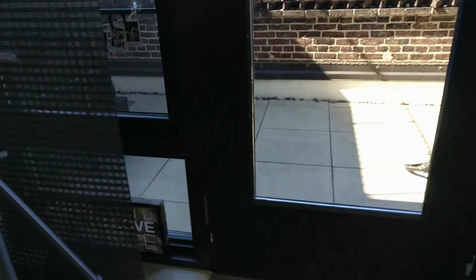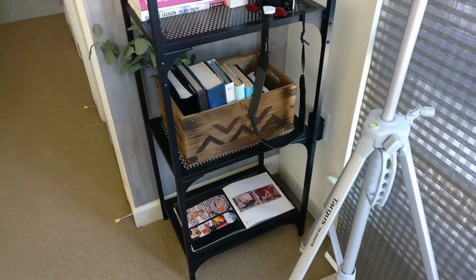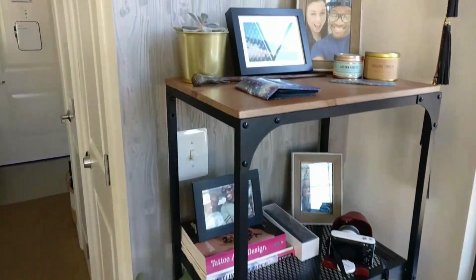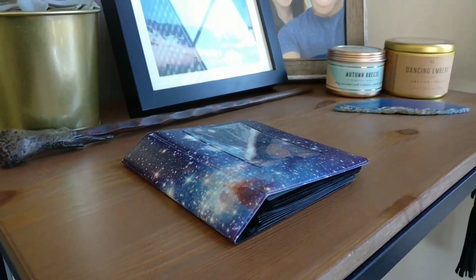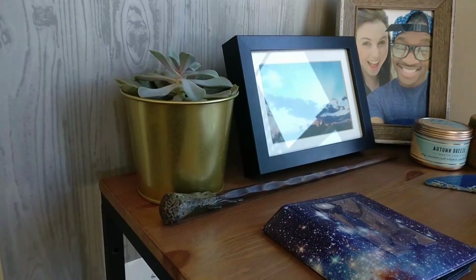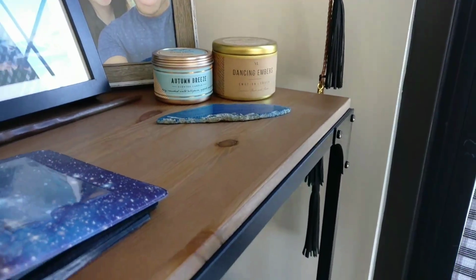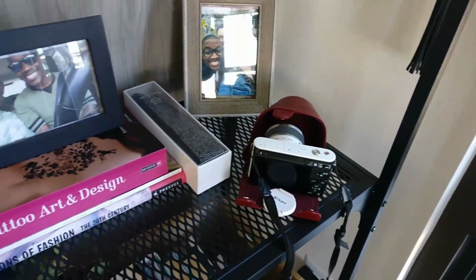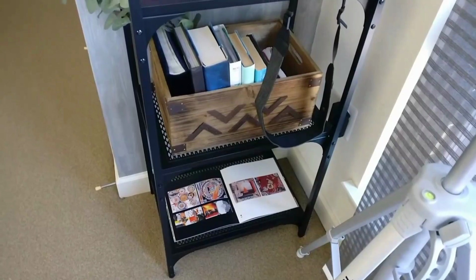Then over here I have my tripod, another stand that I used to just put random stuff. I'll kind of go through some of this stuff here, so you can see that's where I keep some of my Polaroid pictures, my Harry Potter wand, another one, a real succulent. Now this one is actually real. I'm managing to keep this one alive so far. I have a picture that I took of the cities, me and my friend, a candle, 2 candles, my camera, some more pictures, some more books, blah blah blah. But you know, it kind of all came together in this little corner, so I like it.